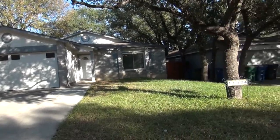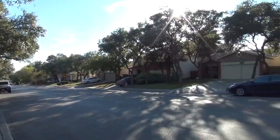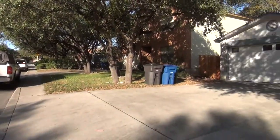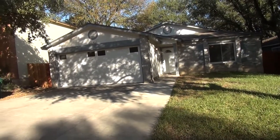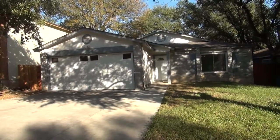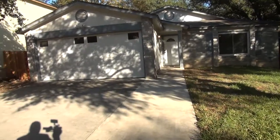Let me give you a quick view of this neighborhood. This home is just walking distance to Scobie Elementary School and has quick access to 1604. It's just minutes away to LaCantera Mall, Six Flags, Medical Center area, and UTSA, which is roughly 2 miles away from here. Let's go ahead and check out the inside of this home.